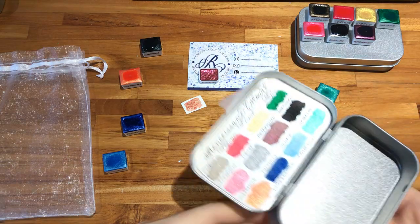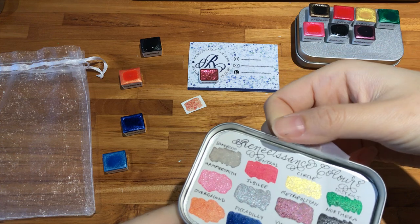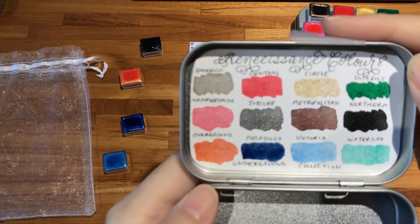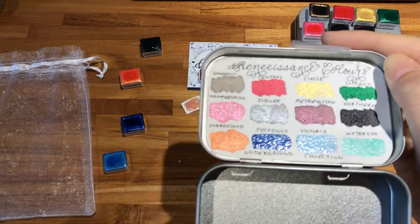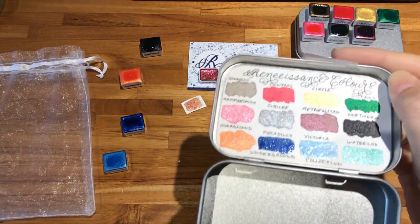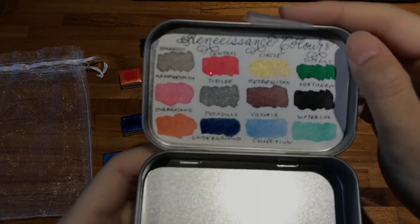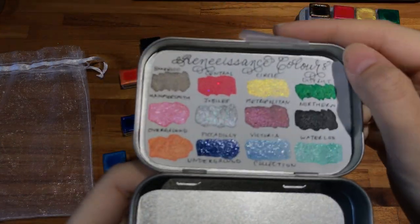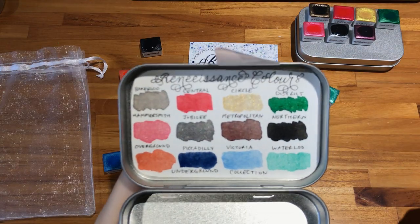Let's take a look at these babes first. I'm actually kind of happy about my swatch. See, it doesn't have to be in a perfect circle. Come on. Which one's your favorite? Let's take a look.